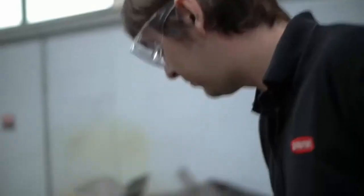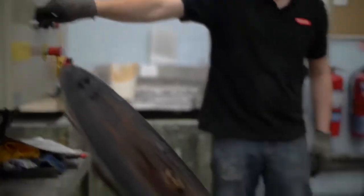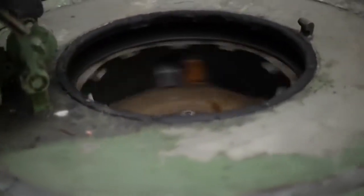So this one's ready to come out now. Tins on the side just for a couple of seconds so that all the wax runs off. And we'll place the tins then in the centrifuge. You have to distribute the weight equally. It takes about 10 minutes, and then it'll spin all the wax off the strips.